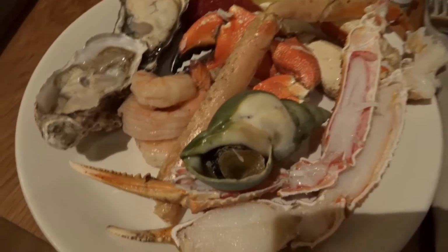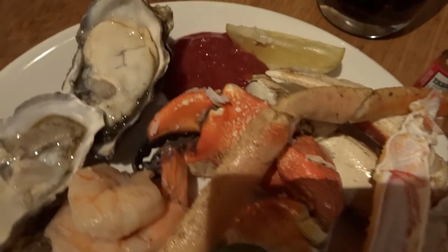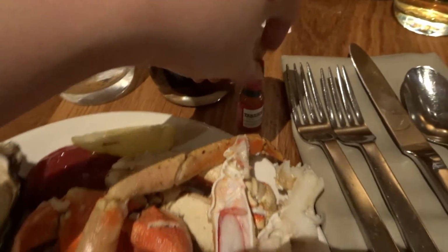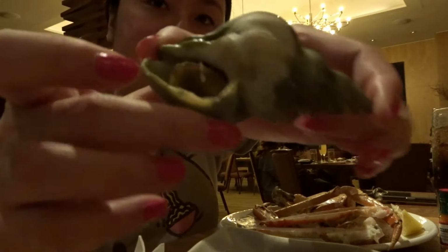So I got my first plate, and I'm starting off with the seafood. Oysters, shrimps, snail, crabs. It's pretty cool. Mini Tabasco sauce. So the unusual thing is not many places have snail.